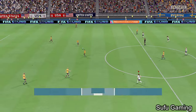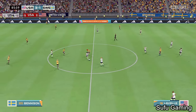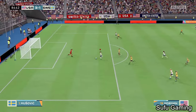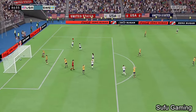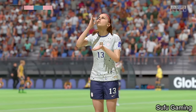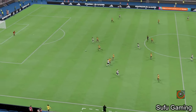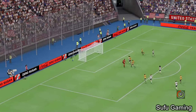Well, the action continues, and no shortage of goals. 3-1 as things stand. Well, that pass easy on the eye, and she's in position. And there it is! She's only gone and made it a hat-trick. Well, as you can see, the weight of the through ball is key to this goal. And just look at the finish here. She just chips it over the keeper. That's a great little goal.